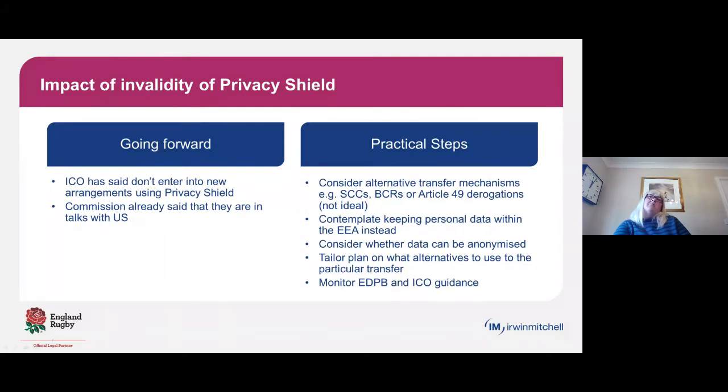So by way of example, if you were planning on trying to use the Article 49 derogations in relation to employee data and you wanted to use consent, that probably wouldn't be the best bet, because you're not meant to be using consent in an employment situation. So that's what I mean by one size doesn't fit all, and you need to do an evaluation.